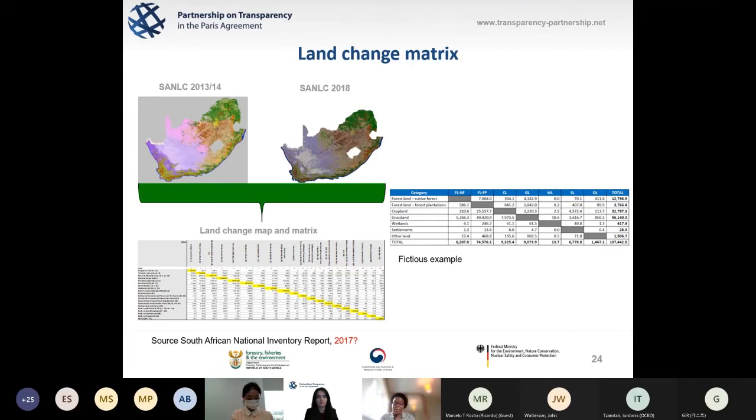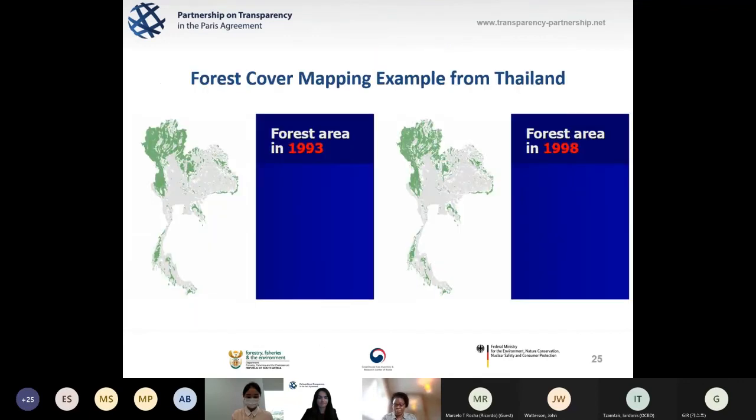And then on the right hand side there, I'm just showing you the same thing, but maybe in a slightly different way. But this is a land change matrix. And one of the reporting requirements under the Paris Agreement is that countries should have capabilities to generate these land change matrices, because there's a need for you to understand and estimate the impact of emissions due to land use change across time.